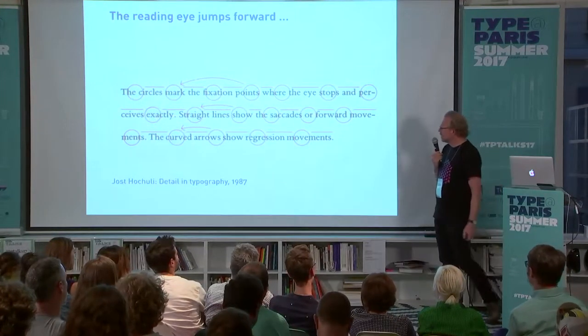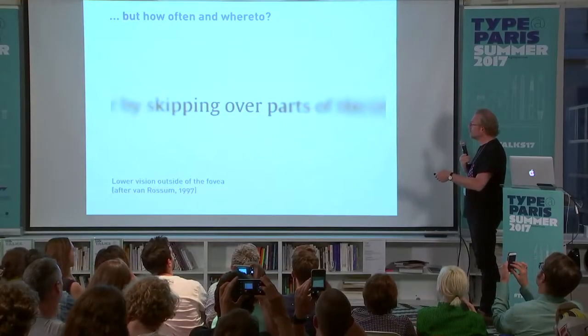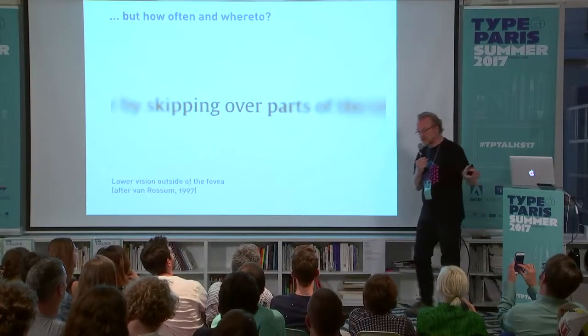So what we try to do is to design typefaces where we do not have to jump back, but we also have to jump forward, and this is difficult. When the eye fixes here, we know where to go because the lines are horizontal, but we don't know the next point to fix, and there is also a part in between which the eye never records perfectly. We just go over it. That is why type designers look a lot at what happens when the image is not sharp.